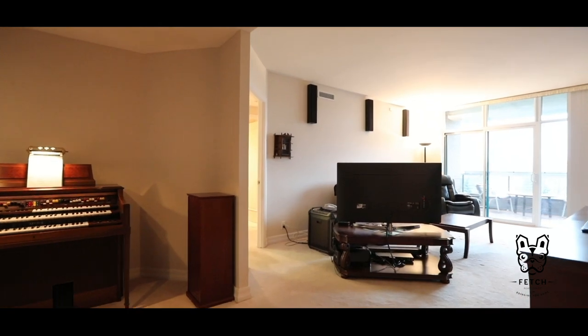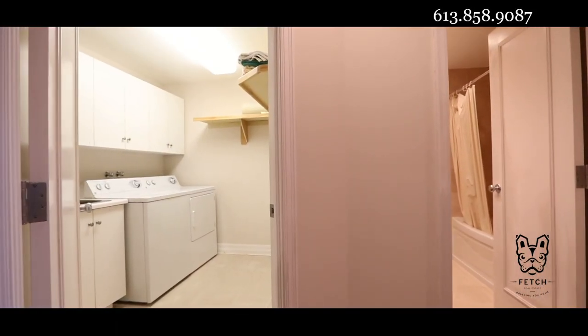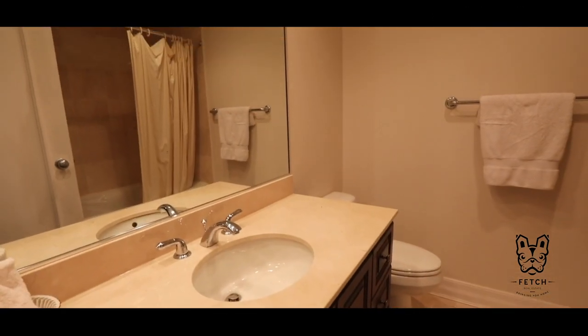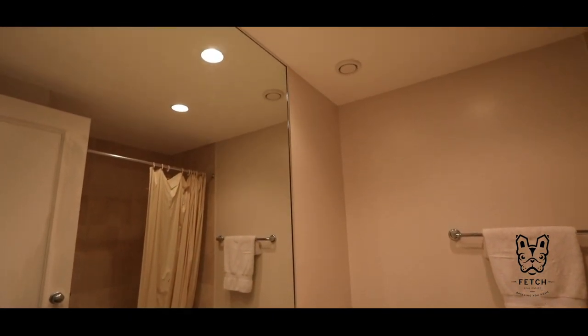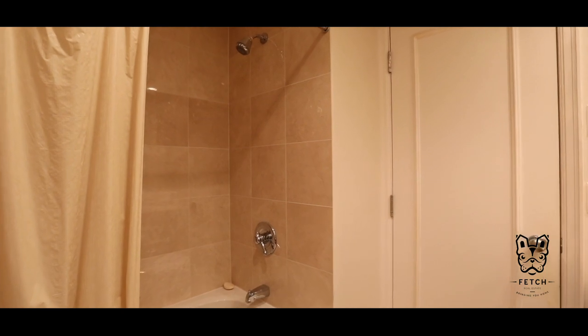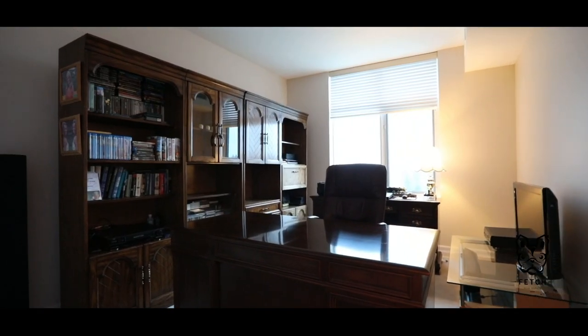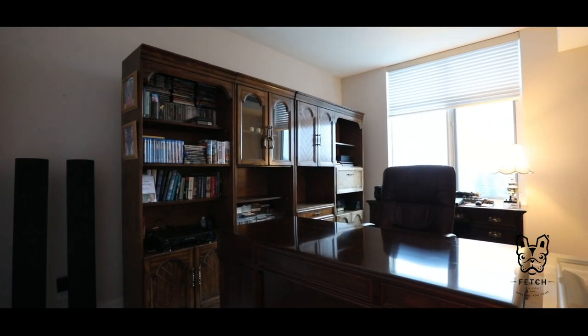The roomy ensuite laundry and utility room is a brilliant addition to this floor plan. The marble bathrooms will spoil you. The main bathroom comes fully equipped. The second bedroom is generously sized and can double as an office or den.